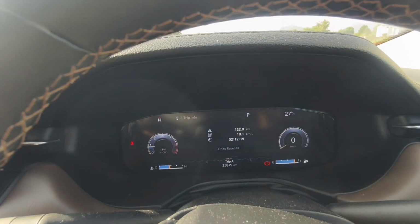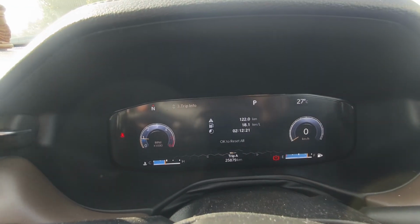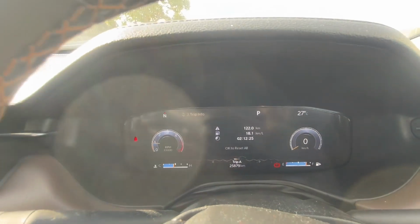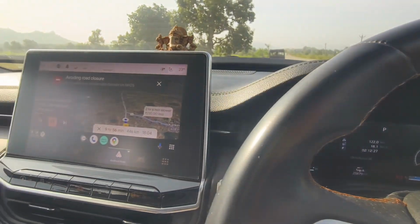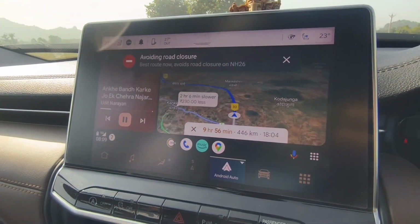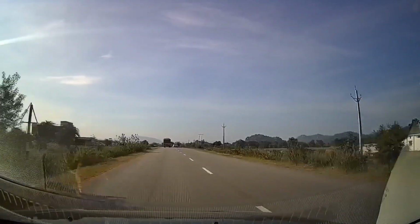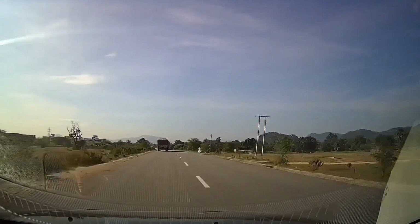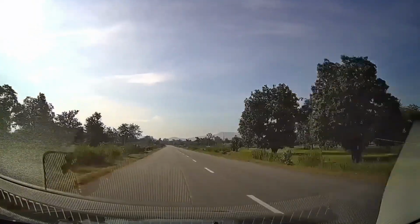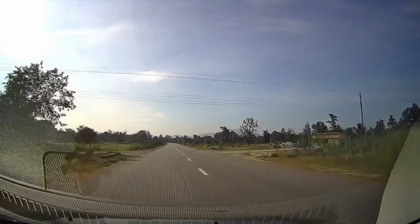So far we have covered 122 kilometers in just over 2 hours with an average of over 18 kilometers per liter. We still have 446 kilometers to reach Vizag and the estimated time is around 10 hours. The hills in the horizon are making the landscape beautiful.